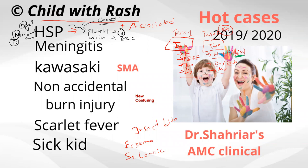Now let's come to meningitis. I'm sure many of you are quite familiar with meningitis, but a few things we have to learn on the basis of AMC. So in meningitis, how do I know that it is a meningitis case? Of course, most cases here also come with a rash problem. And can we differentiate HSP versus meningitis by anything especially?